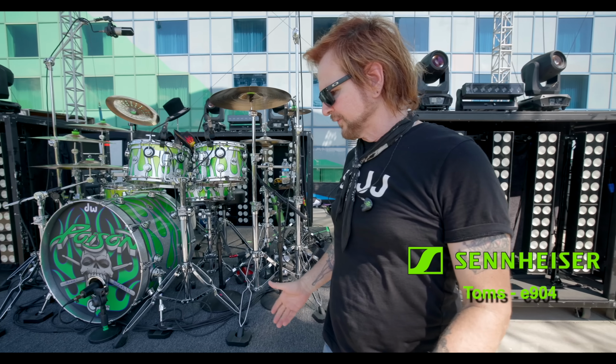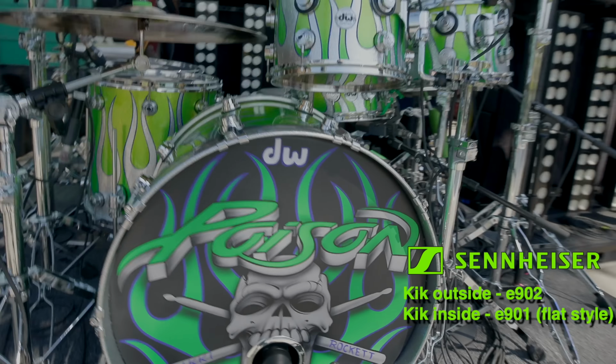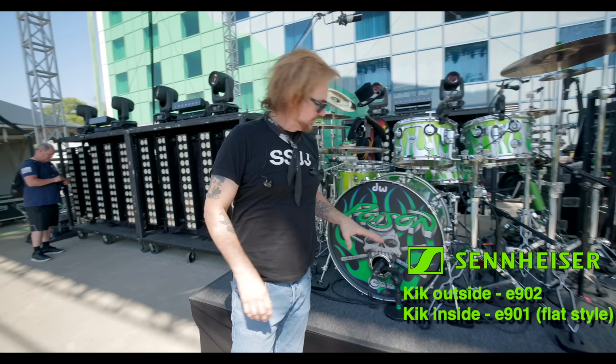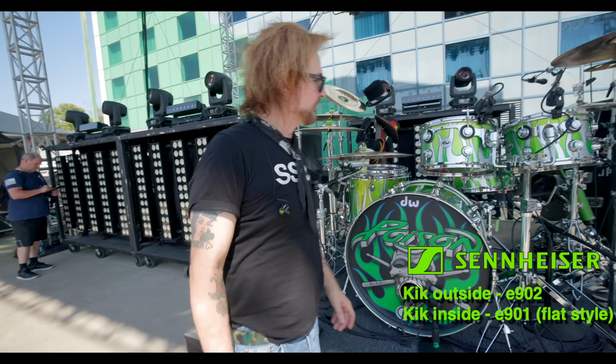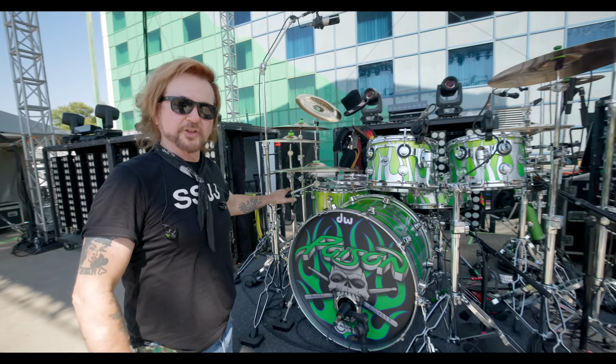And the way my riser's set up, sometimes it's split in half so that we can move it up on stage. So it does get rocking and rolling sometimes, and I haven't had any trouble with it. Moving on to the kick drum, Sennheiser 902E, and the flat mic inside is the 901. That's what we have inside. For the ride and the hi-hats, I'm using the 614.